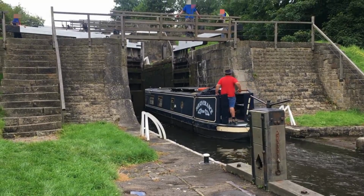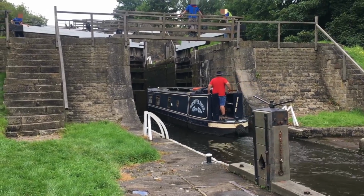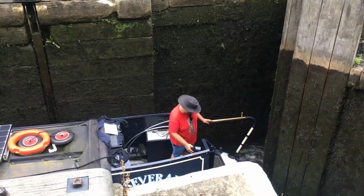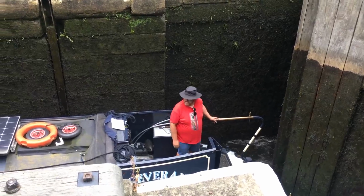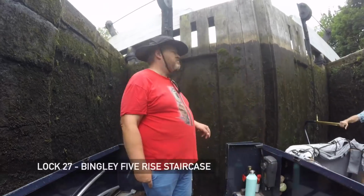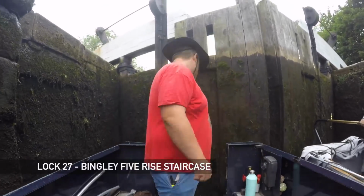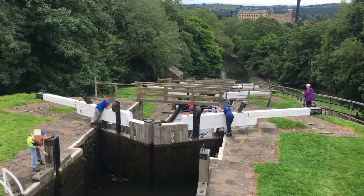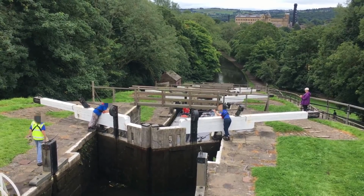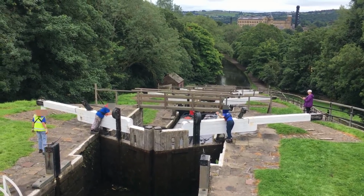Opened in 1774, the Five Rise is the steepest rise of locks in the UK, and they'll take our boat up almost 60 feet. There's a spectacular view from the top of the locks down towards Bingley and beyond.